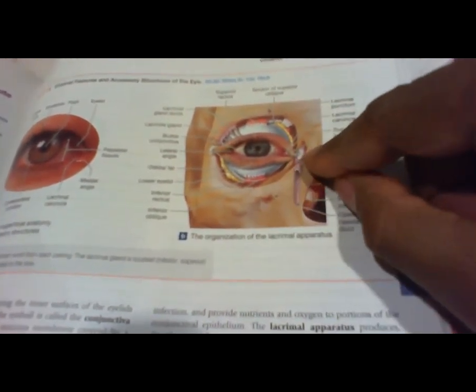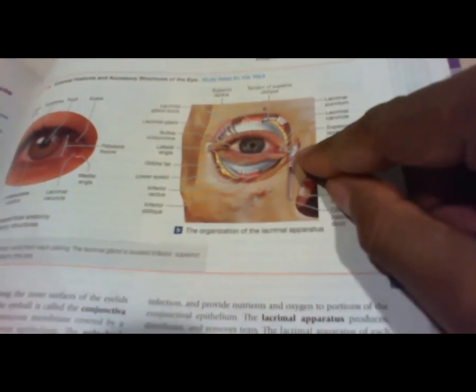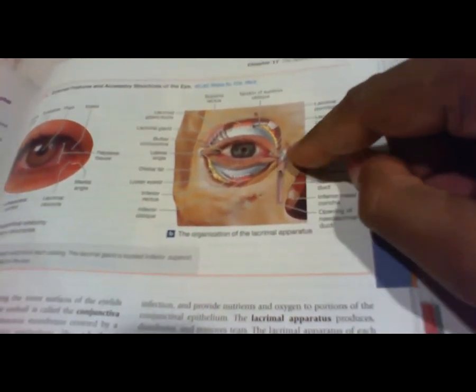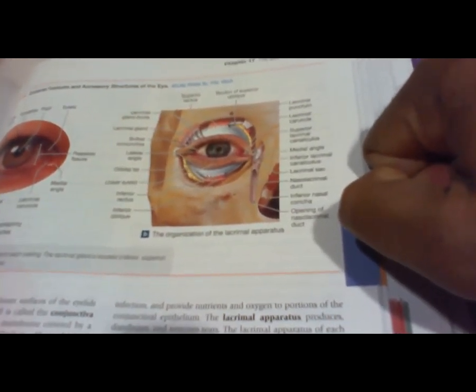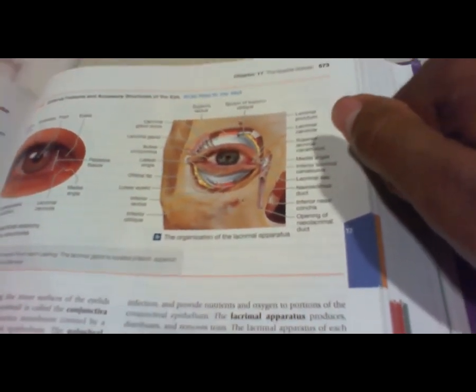All right, so going into the lacrimal sac here, this little pocket is the lacrimal sac. Down here is the nasal lacrimal duct. But going into the lacrimal sac, you've got two little channels, the superior lacrimal canaliculus and the inferior lacrimal canaliculus. They're little canals. Okay. All right.